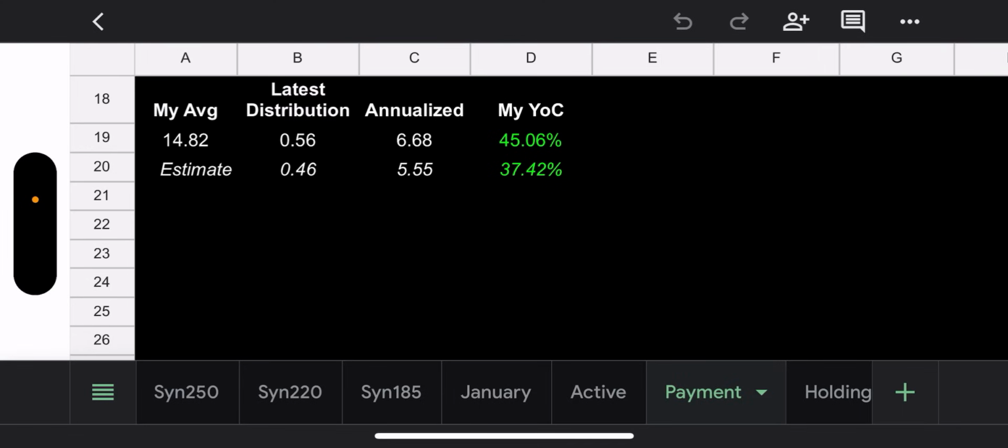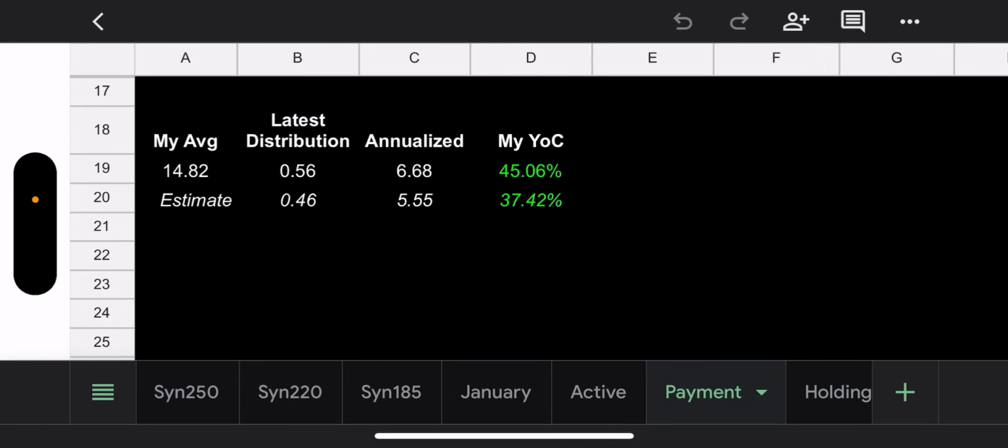So yeah, and obviously, this is why they say you should DRIP. You should reinvest your money. But no, thank you. I'll do what I want with my money, okay? TSLY pays my dividend, and then I do what I want. I buy the discounts. I'm not DRIPping because you say so.